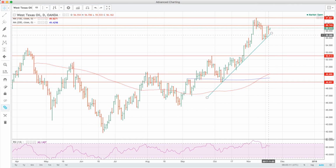We are slowly contracting in ranges here. The key level now is this trend line support that goes back to the beginning of October, and that sits today at around 55.50. That would open up a test of 54.70, which I haven't drawn on to keep the chart less headachy. And a breakthrough there would actually imply that we are going to have a bit more of a meaningful correction, possibly down into the 53 area.